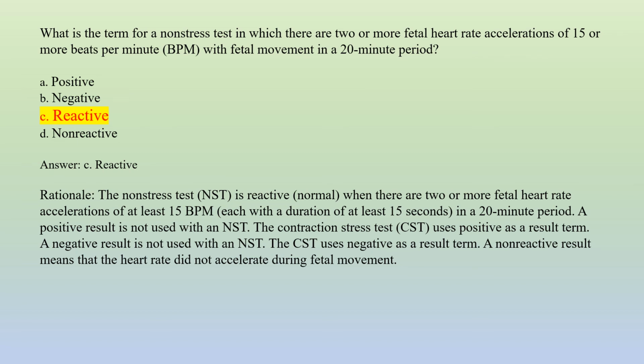Answer. C. Reactive. Rationale. The non-stress test, NST, is reactive, normal, when there are 2 or more fetal heart rate accelerations of at least 15 BPM, each with a duration of at least 15 seconds, in a 20-minute period. A positive result is not used with an NST. The contraction stress test, CST, uses positive as a result term. A negative result is not used with an NST. The CST uses negative as a result term. A non-reactive result means that the heart rate did not accelerate during fetal movement.